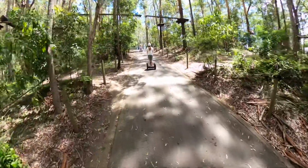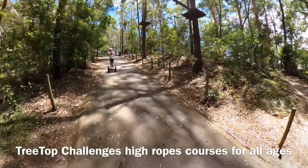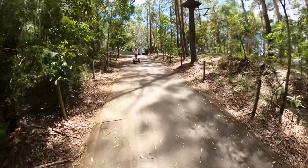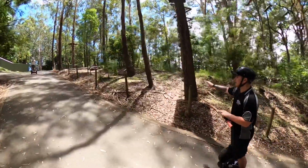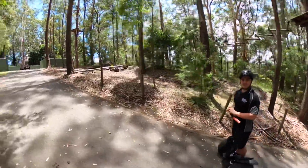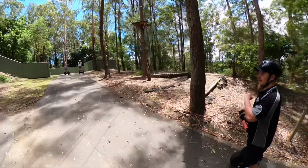Up above us, you'll be able to see a few of our treetop challenges. Now there's about 5 courses that run across the park. You'll be able to see on our left-hand side, we've got some of our black courses, which are about 15 metres above ground. And then we've got our red and green courses over here, which are more for your littler ones. These ones will be anywhere from 2 to 5 metres above ground. So there's a course for everyone, but I definitely recommend doing them all.